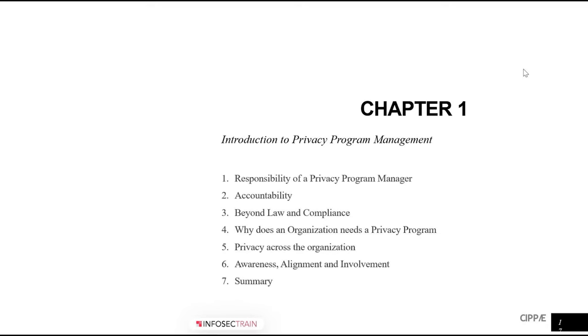Why does an organization need a privacy program and privacy across the organization? Different departments within your organization, including your HR, finance, procurement, IT, sales, marketing, have a lot of touch points when it comes to your personal data management, right? And what role they play when it comes to data privacy, and what you should ideally know to manage these departments' responsibility. Awareness, alignment, and involvement, this is all about your chapter one.